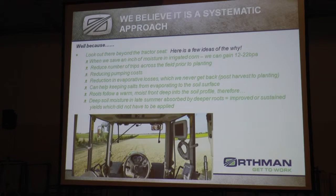Next slide. So we see that this is a systematic approach. It's a whole thing looking farther beyond what you are doing when you're in the tractor seat. How many of you in this room, you don't have to raise your hands, believe that farming is in the tractor seat? A lot of you probably do, but when you get to talking with a lot of people over in Europe, they say, well, you do your best farming in the tractor seat, and I need to be there often. That is a misnomer anymore. It's more about what you're doing when you're thinking and getting things accomplished.